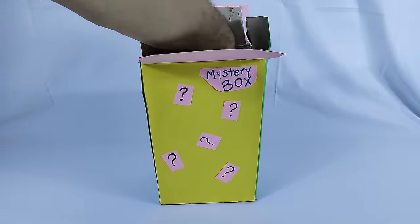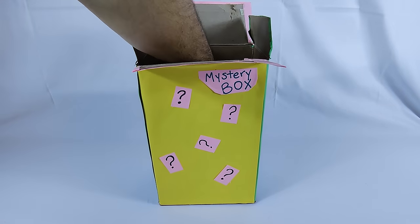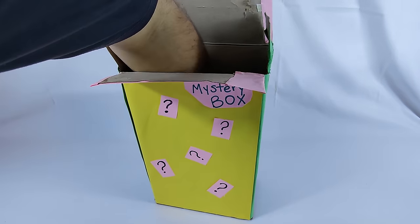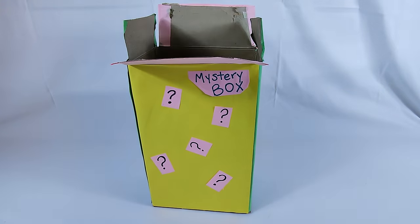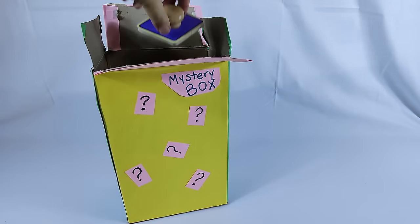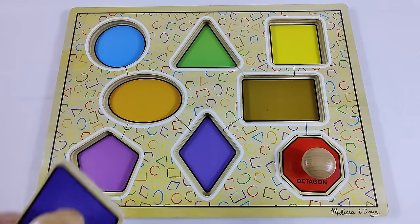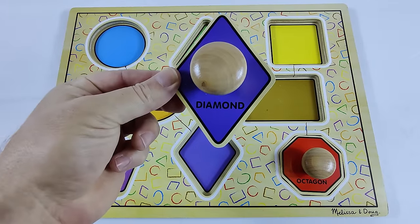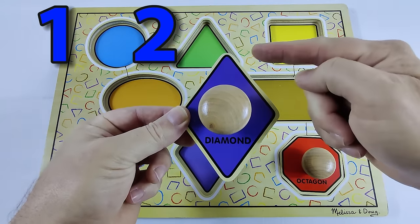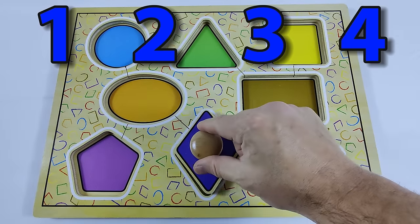All right. Wow, it's a mystery box. Nope, this isn't it either. What's this? Nope, definitely not it. This is it? It's a diamond. This is a diamond. A diamond has 1, 2, 3, 4 points and 4 sides. Great.